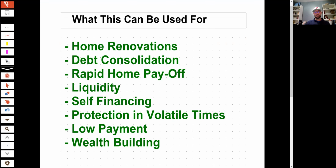It's protection in volatile times. This has been huge lately. In the last year and a half, this has been huge. Having access to more money in hard times is safer. And having a lower minimum required payment, which is this next point, which is what you get with the HELOC, can save your butt too in hard times. As most of you know that have a mortgage, your mortgage payment is typically principal, interest, property taxes, homeowners insurance. And it's all lumped into one big payment that doesn't change ever until the loan is paid off.